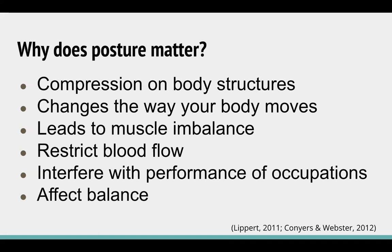Poor posture can also affect your balance. Having poor balance can increase your risk of falling. Balance may also reduce your range of motion.